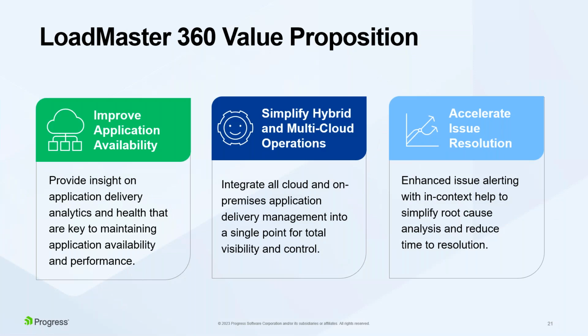So where's the value from this product? It helps you to get insights on your application delivery analysis, and it also helps you to maintain your application availability and performance. Because it's a SaaS solution, it does not matter where your load balancers are, if they're hardware, virtual, on KVM, Hyper-V, VMware, or in the cloud. We have a little connector in your environment, and all of the load balancers talk to that connector, and that connector is connected to the SaaS solution. So very straightforward.